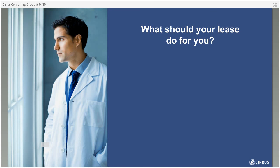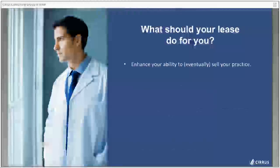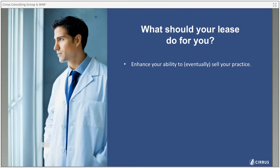And last, the lease is critical for the practice sale. It can make or break the sale of your practice. Would we prefer to have our lease act as an asset or a liability?